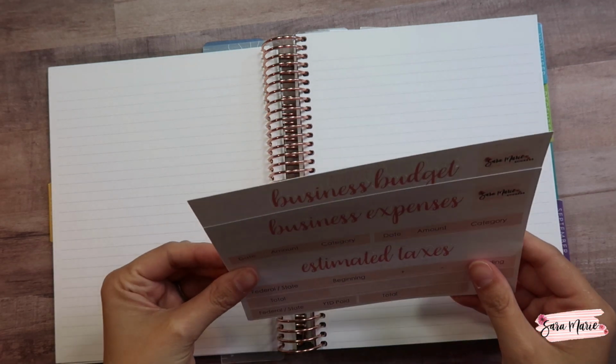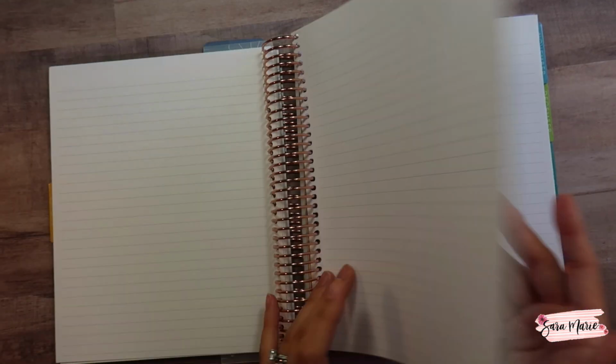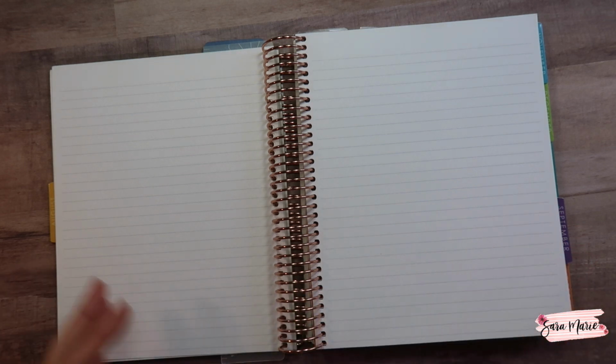So I have a couple extra pages in my planner. I have this page, this page, this page, and this page left over in my planner, aside from the pages that I use for my personal budget. So I'm going to go ahead and set this up the way that I plan to use it. And again, hopefully it will be helpful for you guys and you can use it for your own business if that's something you have or are working towards.